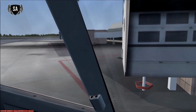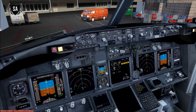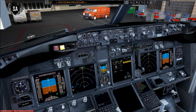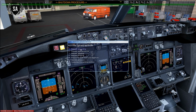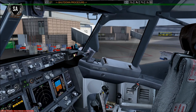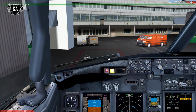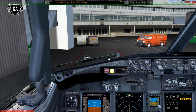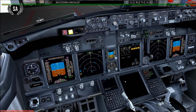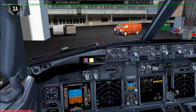Static jet bridges here. This is a really old Stockholm scenery, so the bridges don't actually work here, unfortunately. Let's get the deboarding going. Shutdown checklist. Fuel pumps off.